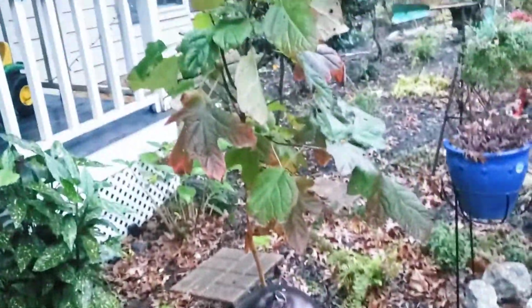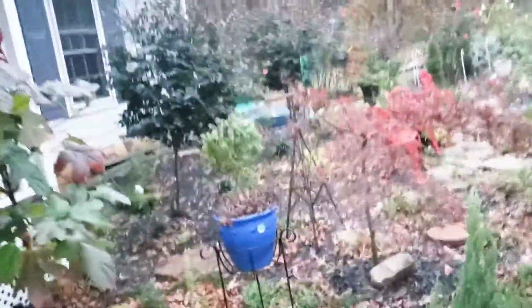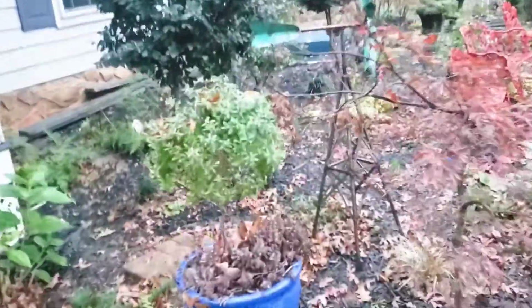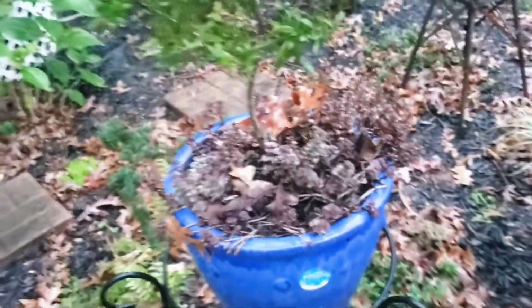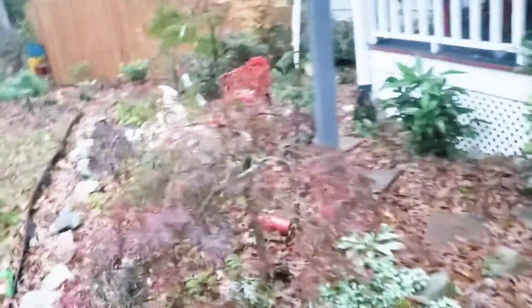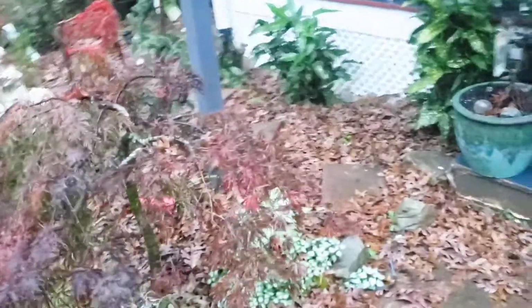but I'm sure it will. That's my topiary blueberry. Oh, beautiful with the sedum. This is my favorites, you all. What I have is my favorites. My hydrangea. Oh my gosh, y'all. I love my garden.